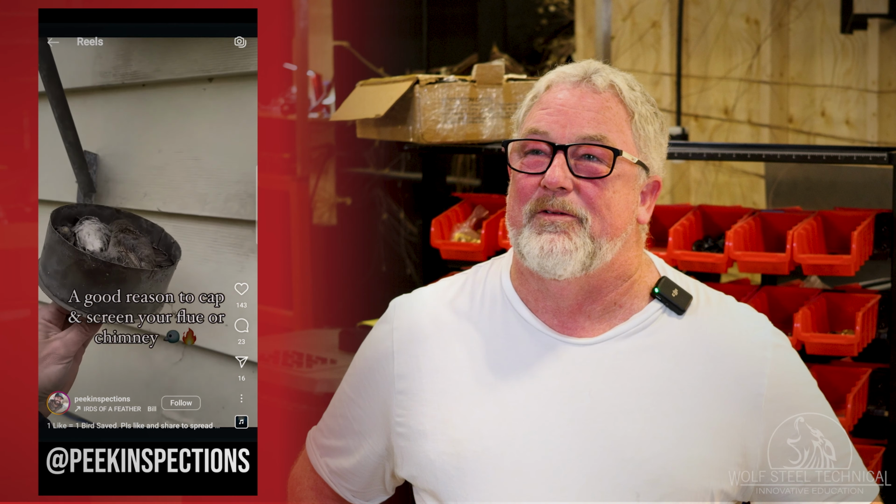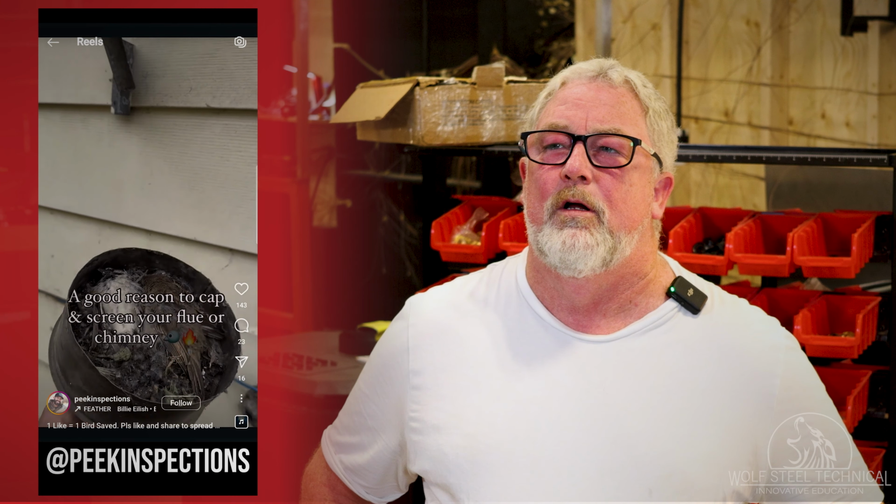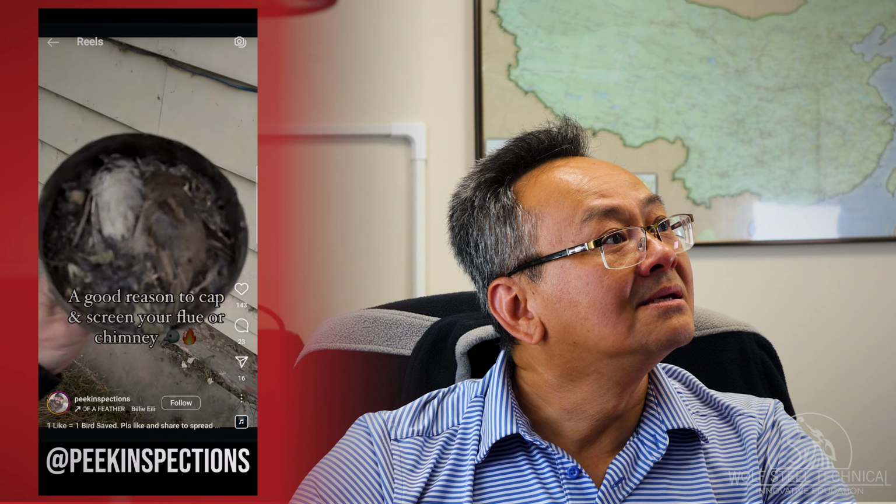Good reason to cap and screen your flue. Oh, looks like there was a couple. Oh, that's sad. Wow, dead bird. It seems like they go in there and make a nest.